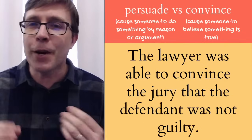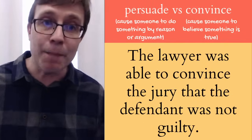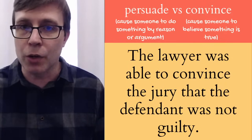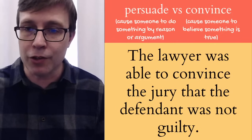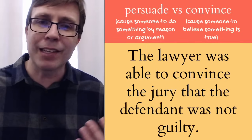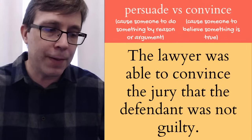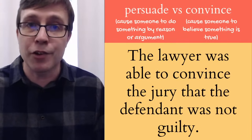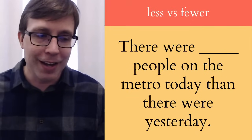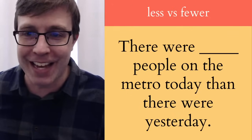So again, it's a very slight difference. Persuade makes me think you're trying to get somebody to do something, take some sort of action. Convince is more so just believing something is true. So let's look at the next one. Again, that's a little more difficult because often people might use persuade and convince interchangeably as synonyms. These two words are certainly different. Well, they're slightly different, I'll say that.